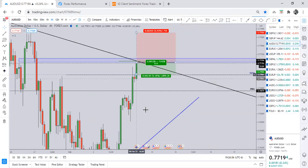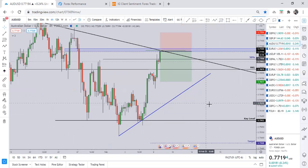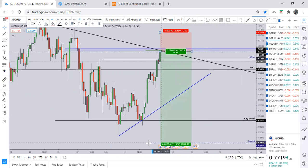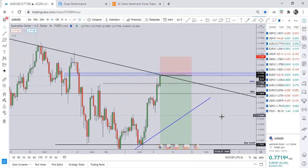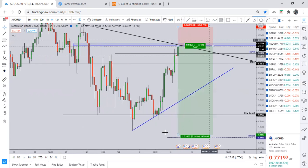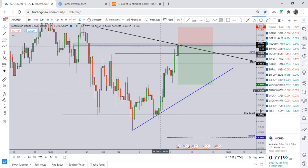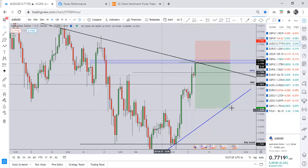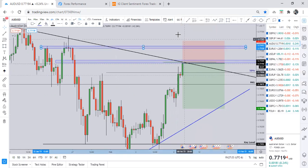Since I still want to sell, I got a target all the way down here, but the dollar is so weak, so I don't know if that's gonna be available. So I'm gonna go for 1 to 2 just in case. It's a good demand level, 1 to 2, just to be safe. You know what I mean? So that's it. We got a strong level of support and resistance right here, so my stop loss is at a good level.